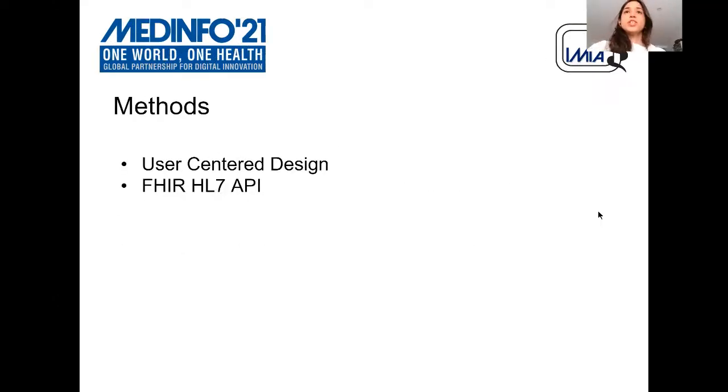For the methodology, we applied a user-centered design approach so we could leverage the experience of the team in developing a similar immunization application for the Ministry of Health of the city of Buenos Aires. The application uses the FHIR HL7 API, which is a standard to enhance interoperability with other national vaccination registries.